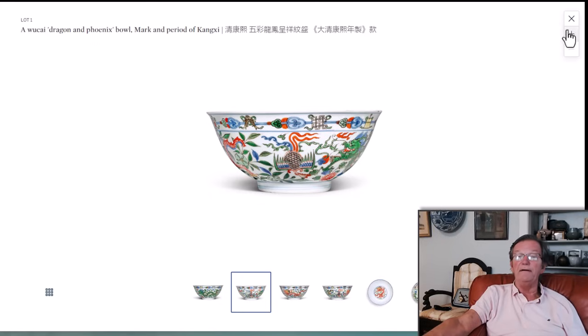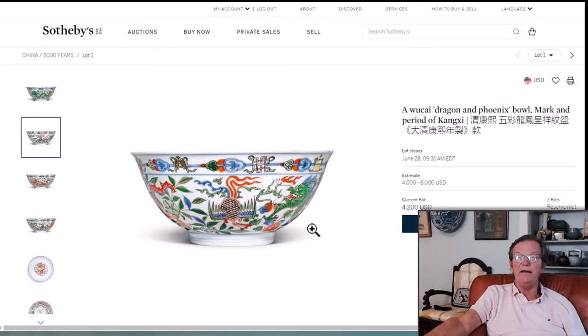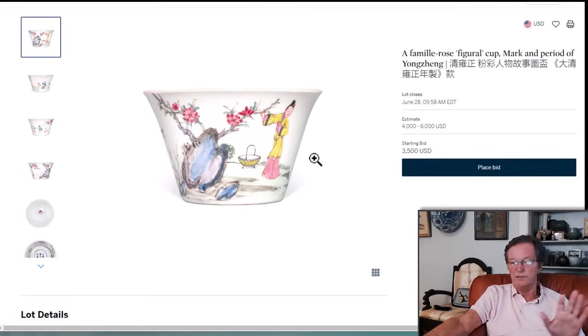It's a good looking thing. I like the shape of it, and the porcelain is very white. All right, and then, of course, condition reports to make sure it hasn't been repaired. And then you have this Famille Rose Yongzheng period, Marken period cup.